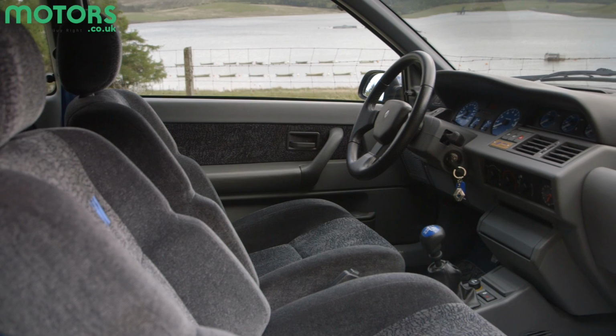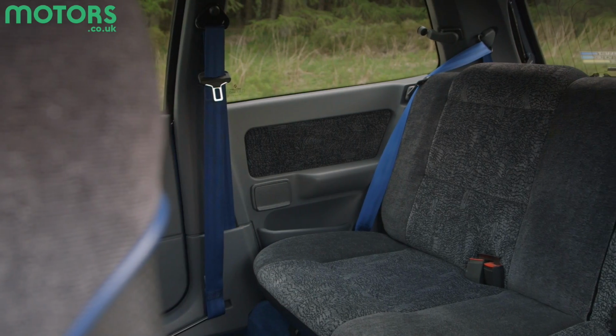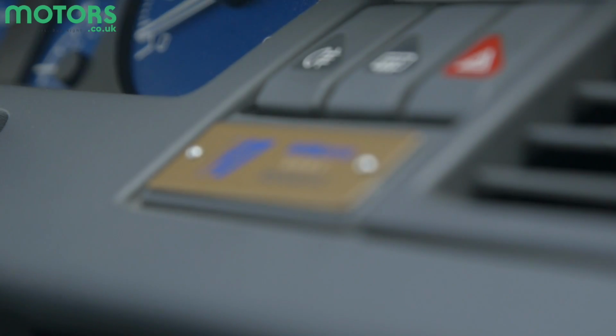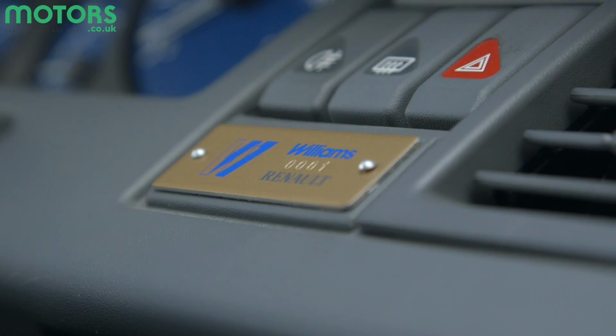In here the blue theme continues. Plush seats, blue seat belts and gear knob, and even the carpets get the blue treatment. The front driver and passenger chairs get the Williams W branding too, and no Clio Williams would be the same without the plaque stating its unique build number.